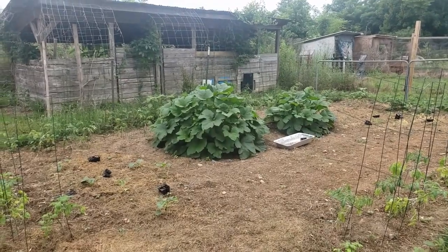So let's walk in. I think I'm going to take you on the right side. We can go on the left or the right. I have two gates, so I think I'll take you on the right side since we're closer. And let's look at all the stuff going on in the garden. Sorry, the roosters are going nuts.